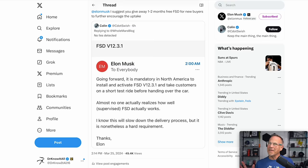So a hard requirement means there is no getting out of this, which means if you go pick up your car, maybe if it's me and I bought a Cybertruck or something, well, actually the Cybertruck doesn't have full self-driving yet. It will eventually. By the way, I was right about that. There were a bunch of people who said it would get it on day one. And I was like, no, no, no. They're going to need a fleet. They're going to need to retrain the software, yada, yada, yada. Anyway, I pat myself on the shoulder for that one.